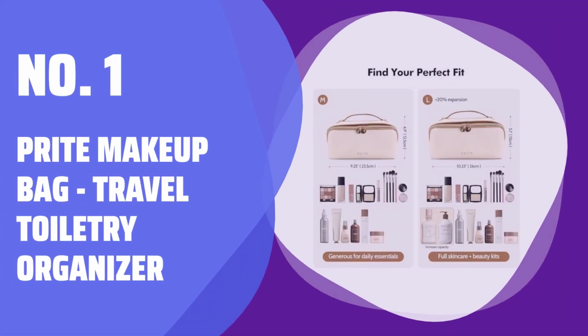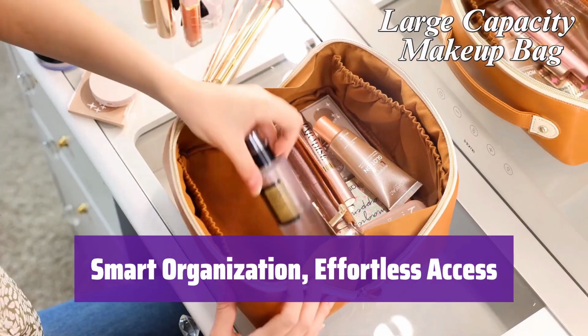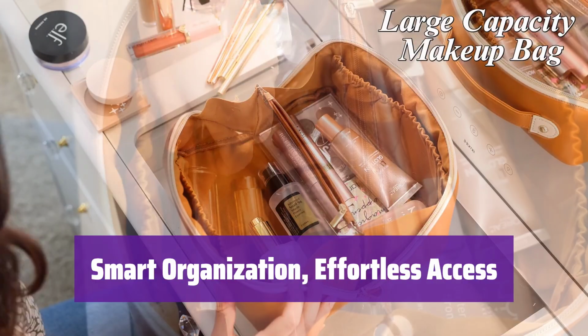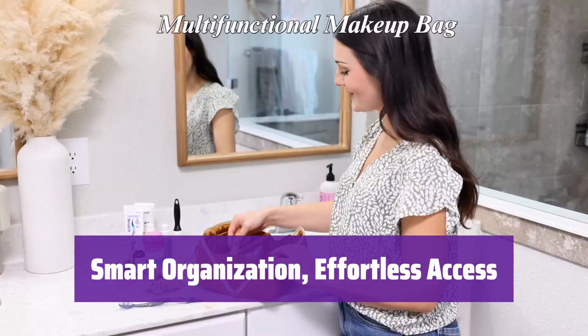Number 1. Prite Makeup Bag, Travel Toiletry Organizer. Tired of rummaging through your makeup? This bag offers smart organization with multiple compartments and pockets. Everything stays visible and easily accessible, saving you time.